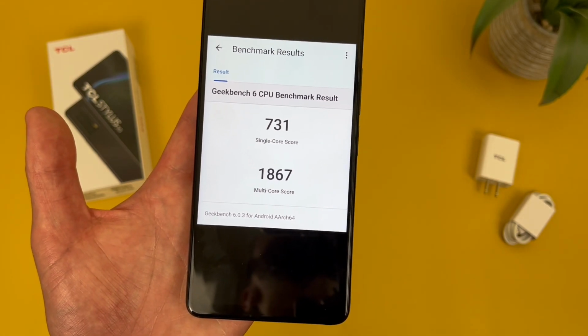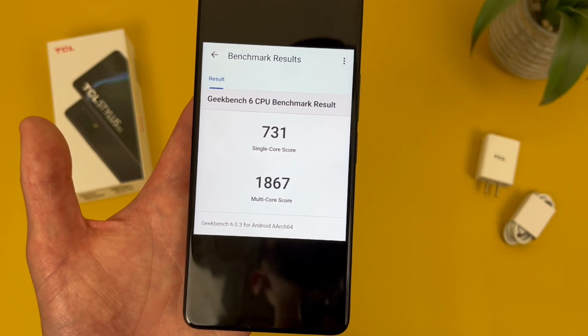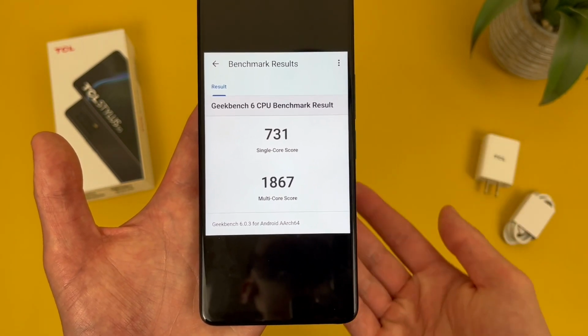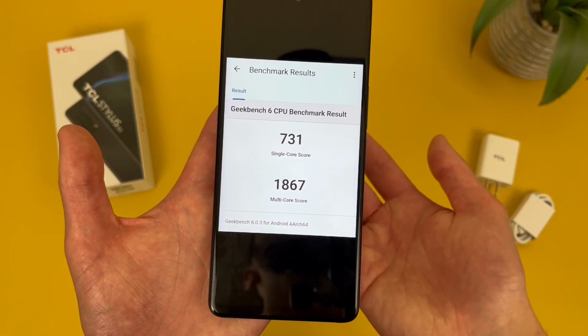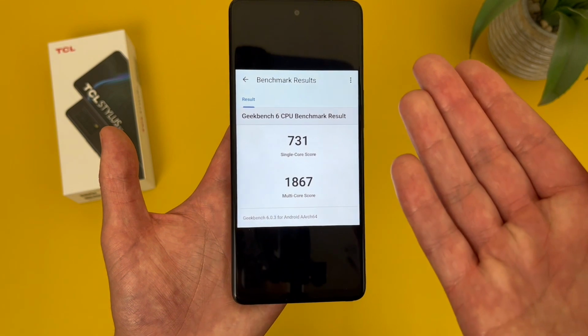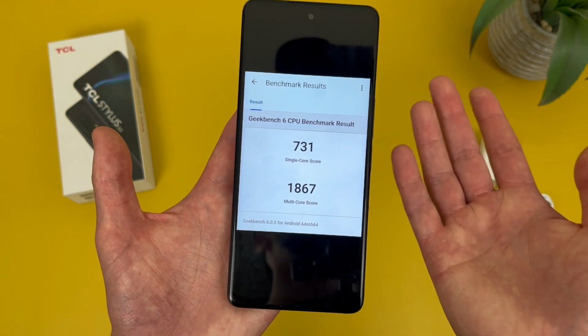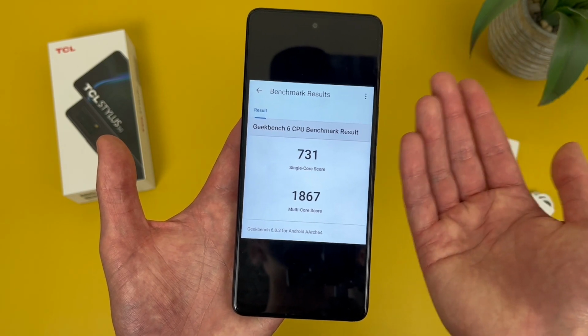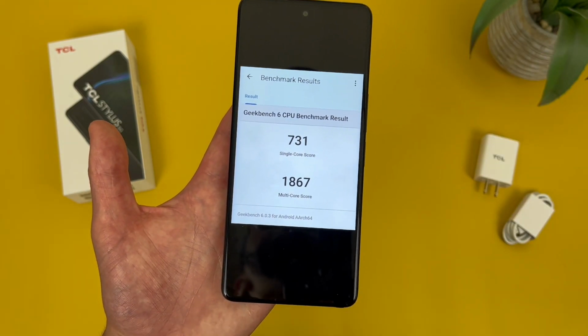If you're coming from an older flagship phone like maybe an old iPhone or a Samsung Galaxy S10, or even an S9 for that matter, then chances are this is going to be a downgrade. But if you're coming from maybe a typical lower-end device or an older mid-range phone, then there is a good chance this phone will actually be a pretty solid upgrade. But again, in general, for typical daily use, I do think this phone performs just fine, and if you are looking for more of an affordable 5G phone, you most likely won't be disappointed here.